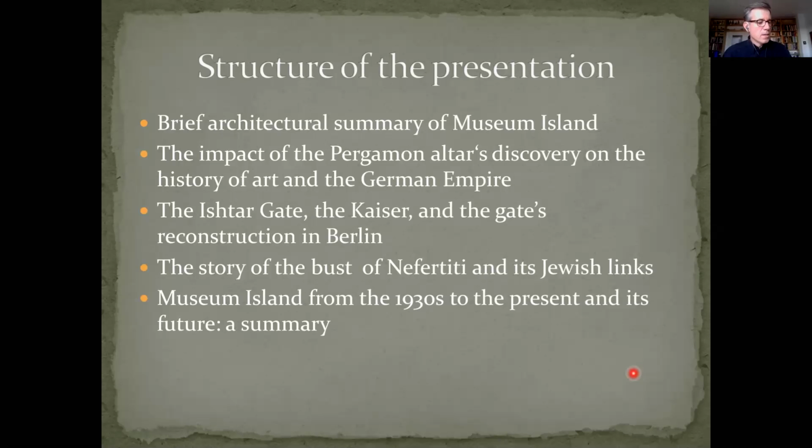So, in terms of the structure of the presentation, I'm going to give first a brief architectural summary of Museum Island. Maybe it's been a while since you guys have been down there, but there are a couple of points that are relevant to the later stories. So just to run over a quick resume of the 5 museums architecturally. Of the artifacts in the museums, the Pergamon Altar, the Ishtar Gate and Nefertiti are the most famous 3, and account for the Pergamon Museum and the Neues Museum being the most visited of the 5 museums. So the biggest chunk of my presentation will be the backstories of these 3 exhibits. You might have questions about the current situation and the future, and I want to address those at the end of the talk as best I possibly can.